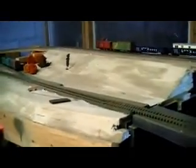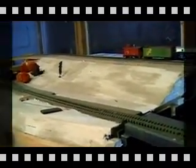This week I do plan on doing this track work, although I've got a lot of other kettles on the fire. I may not be able to get the track work done this week. I was kind of hoping I could, and I'd have those through plate girder bridges in here, and the switch that will, of course, lead off to the engine terminal.